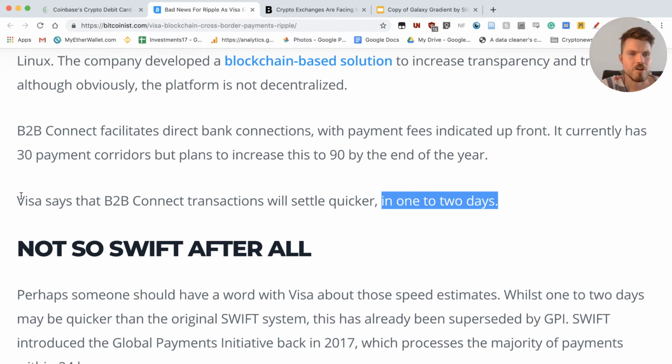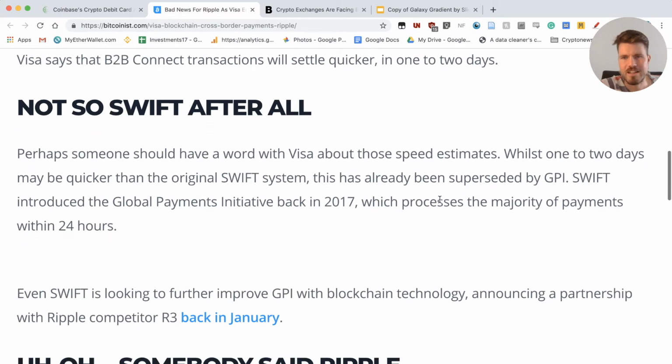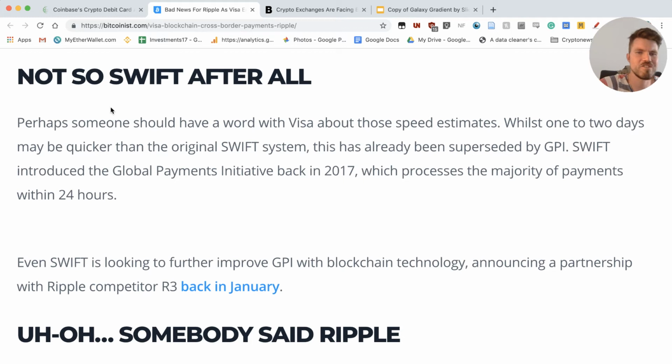Is it because of bureaucracy, that they have to have paperwork filled? I'm not so sure. In my opinion, 1 or 2 days, I'm not 100% sure how fast business transactions are, but I'm not impressed with this 2-day delay for their solution. So let's see if they actually do have a competitive advantage compared to XRP with this massive delay of 2 days. So as we just found out, it's not so swift after all.